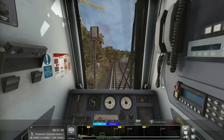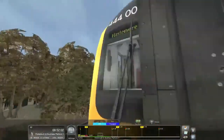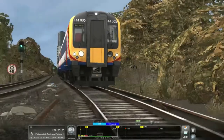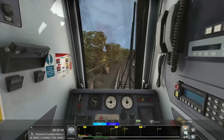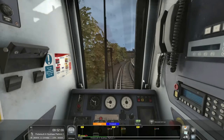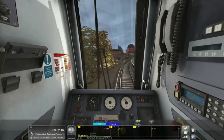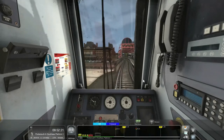We are coming up on Portsmouth Southsea. And we haven't taken a screenshot yet, which... that'll do. Maybe. There. Nah, I don't think so. Alright. I have played this scenario before, but not all the way up to Haslemere. I probably did about halfway, and then I hopped off because I'm tired. Train sim does get tiring after a while. So, it is what it is.